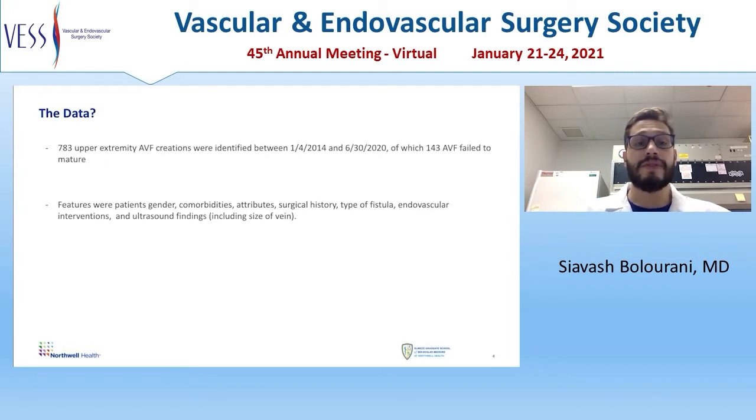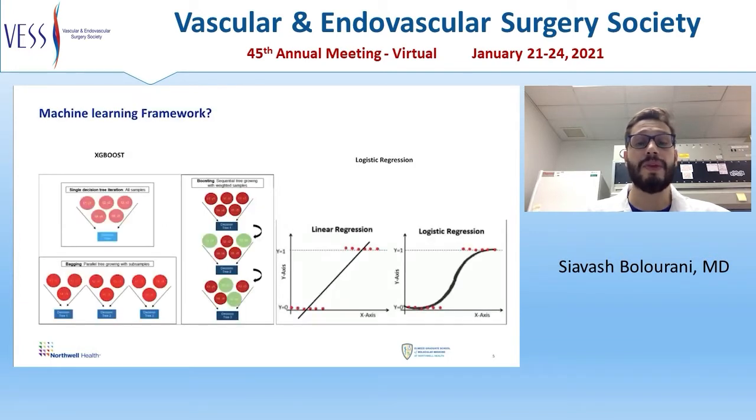The data that we used was from Northwell. We used 783 upper extremity AV fistula creations between 2014 and June of 2020, and we identified 143 failures. Features included gender, comorbidities, attributes, surgical history, type of fistula, whether endovascular interventions were applied or not, and ultrasound findings. We used two machine learning frameworks, one non-linear and one linear.